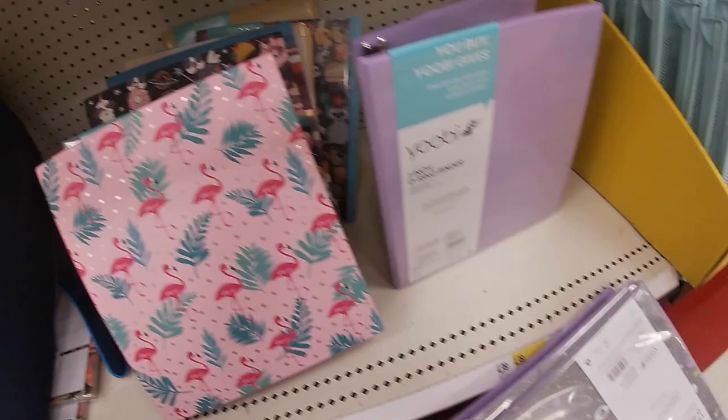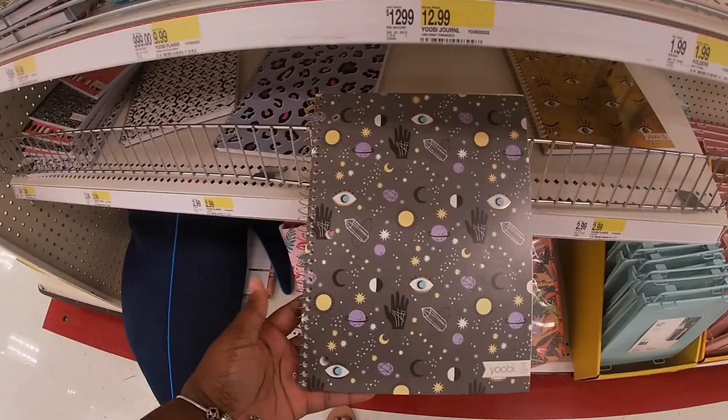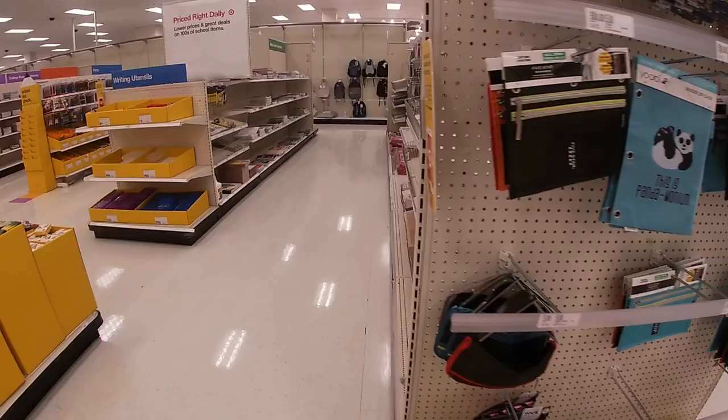More binders. Look at this cute notebook by Yobi. $2.99. Also see the panda bears. Okay, I think that was about it for everything that they have in here as far as school supplies are concerned.